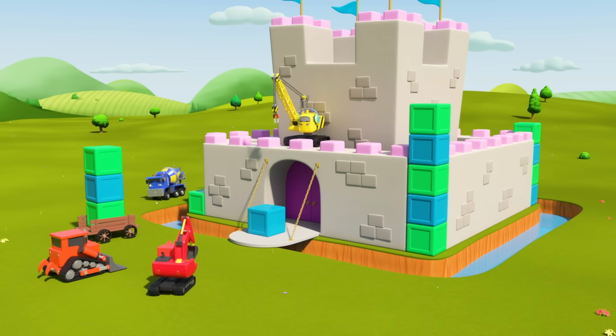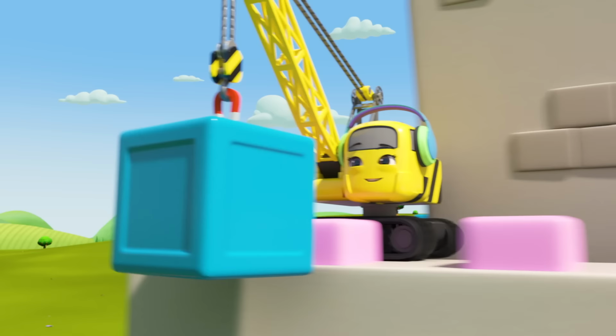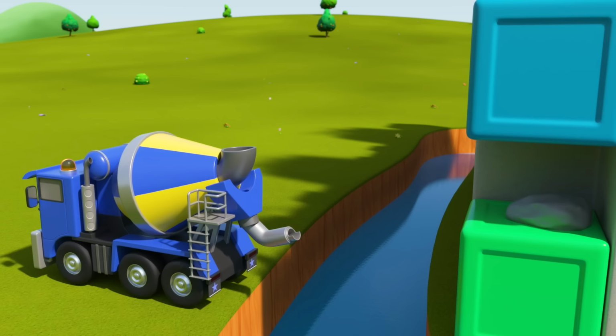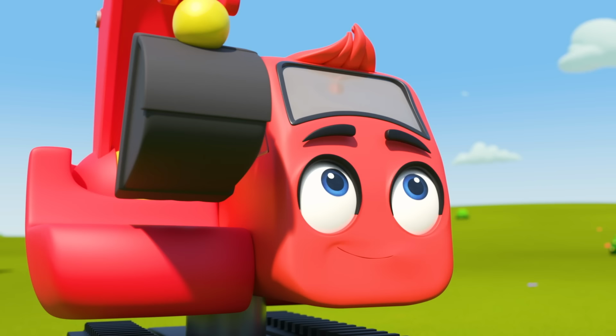Look, it's the construction crew, and they're building a castle. Digley is directing Dazey as she lifts a big heavy block and puts it in place. CJ squirts the cement and... done! 1, 2, 3, 4, 5 blocks on one side and 1, 2 on the other. They're going to need some more blocks. Go, go, Dozer!